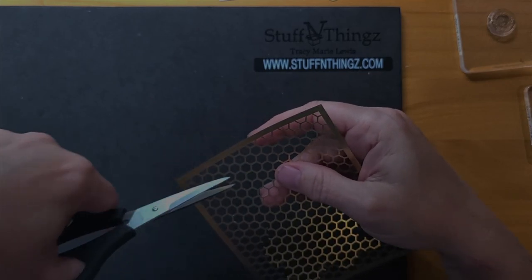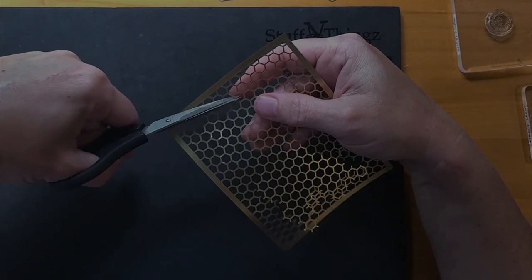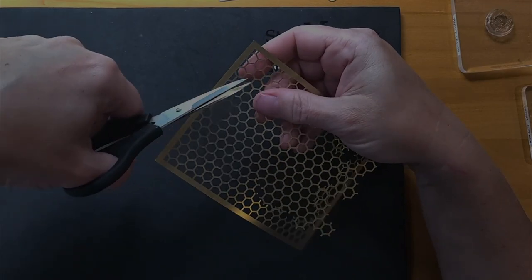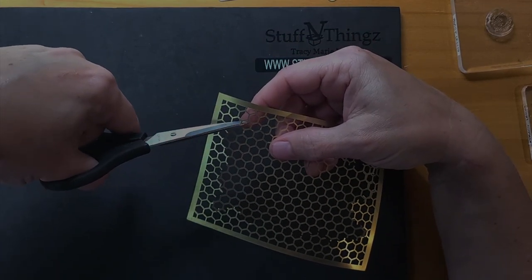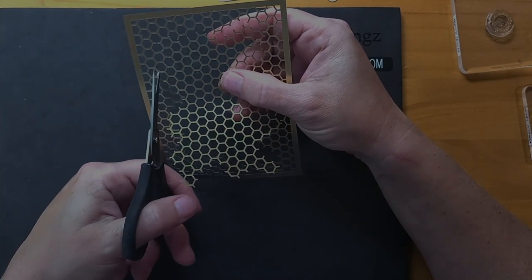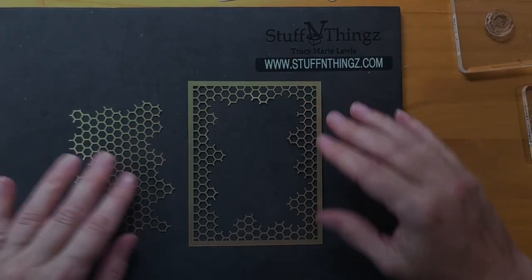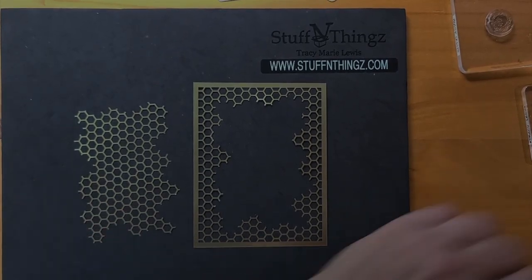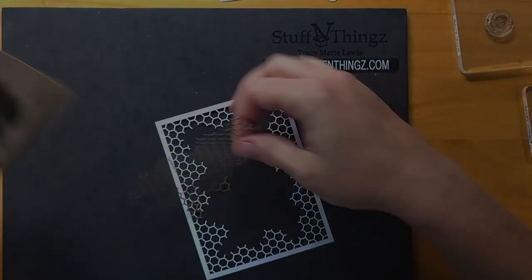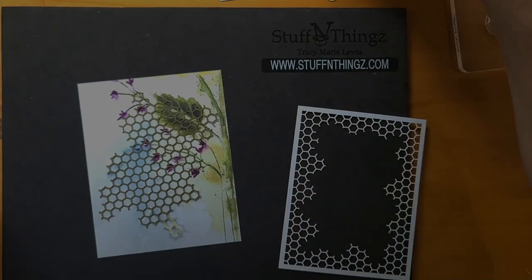I haven't looked at this because this is the first one I started, and I thought I would do this with you guys so you get to see what it looks like together. So, there are the two pieces. I'm going to grab one of these designs. I think of this as a vertical, so you can add that to the top.